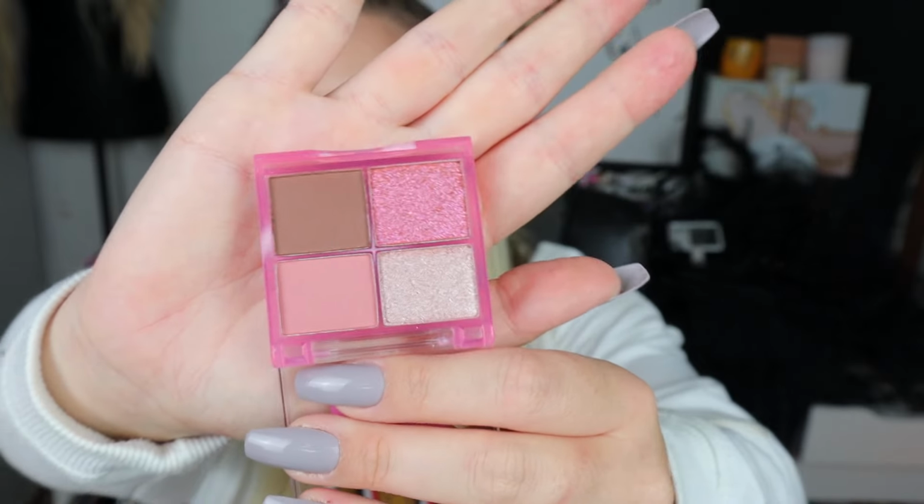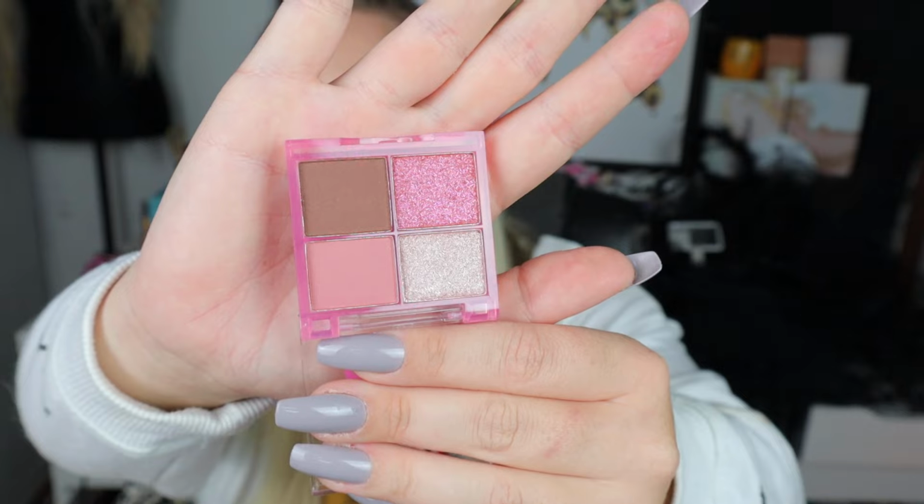Next product, we have this from PYT. Let me open this up. I think this is the one that I was talking about in my video. If so, oh yeah. Okay, look how gorgeous this is. I cannot wait to play with this. It's definitely a lot more muted in person, but I can get behind this. It's so cute. I could just eat this up.